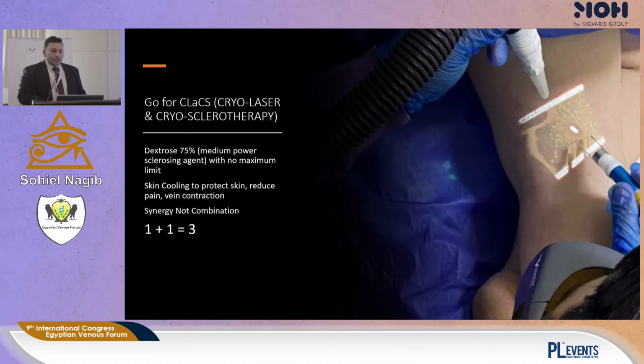Using the sclerosing agent, the best is the dextrose 75% medium power sclerosing agent. There is no study in India using dextrose 50%, and this causes less side effects with no maximum limit used. Also, skin cooling to protect the skin, reduce pain, and vein contraction is very important. So we reach synergy, not combination.